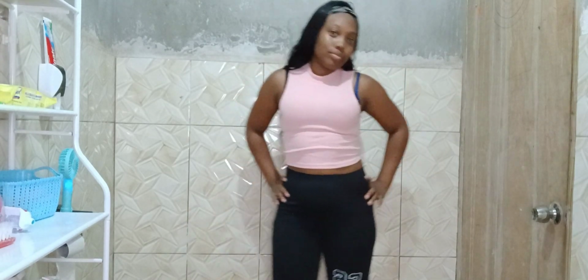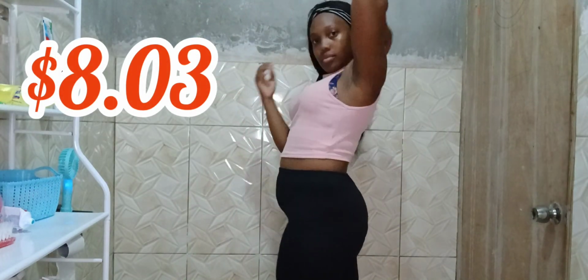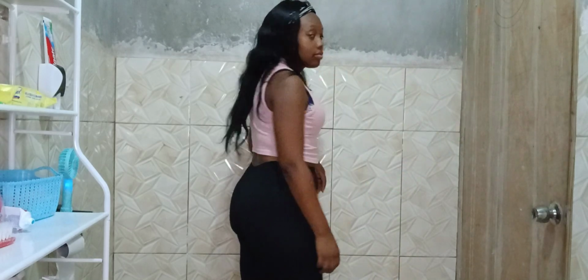The next top is a tank top. This came as a four-piece set. It came in these colors, black, white, and I think gray.